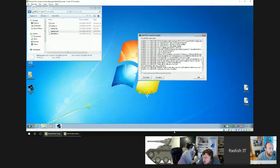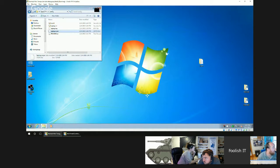And now, anytime I take this computer out, if it was a laptop, I would just have to start this OpenVPN, right-click and connect, or double-click to connect, and then all of my traffic would be going through this encrypted connection and coming out on the internet at my house. So, not too bad.